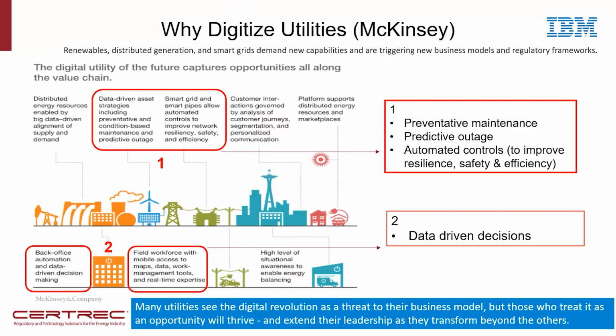Okay, so that was the Certrec introduction, and now let's talk a little bit about some of the research that's been done. We've been doing some secondary research over the last 6 months, looking at what's happening with utilities, and some of the interesting research that popped up includes this summary from McKinsey. McKinsey is essentially saying that the digital utility of the future will capture opportunities all along the value chain, anywhere from pure generation on the left-hand side, all the way to the consumer on the far right on the bottom of this picture.